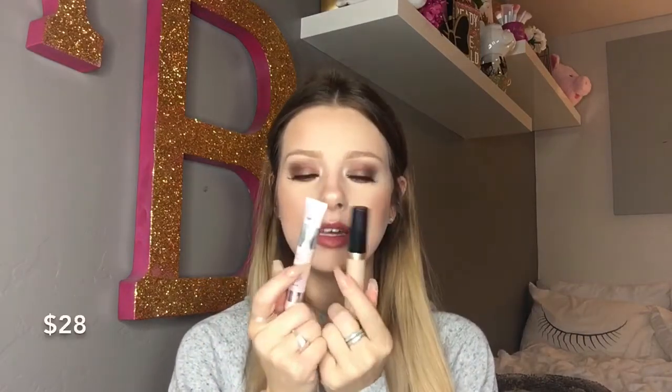These are my babies. I use this one everywhere. Well, not everywhere. My under eyes, my nose, my cupid's bow, my chin, my forehead. And then I go in with the Bye Bye Under Eye in just little places to brighten it up, and I love them. I would die without these two. So these are definitely like, I need these at all times.